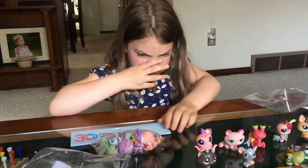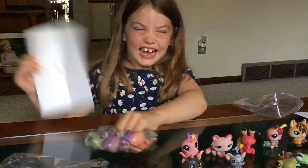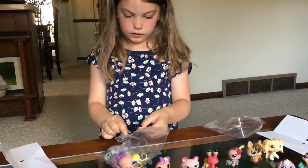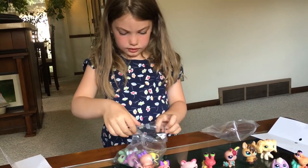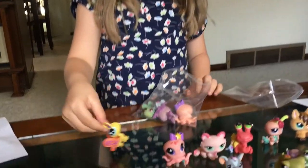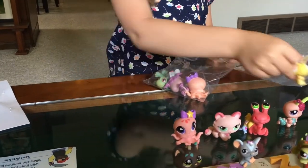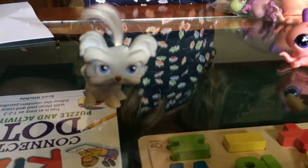Let's see, you got one more bag. I'm strong. I can pull staplers off a bag. Oh, got staplers right there. I got this little dragonfly, which I think is really cute. I got this little dog, which has some hair sticking out of it, which is really cute.